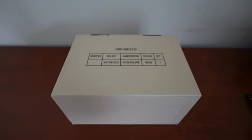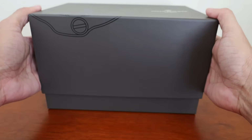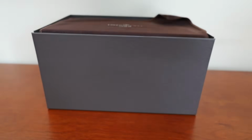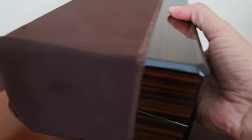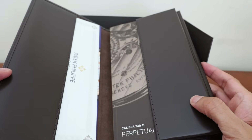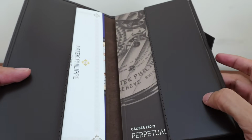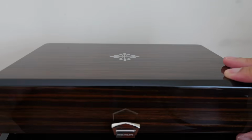The watch box for this perpetual calendar is standard for Patek Philippe. It comes with a shipping box, the outer cardboard box, and an exquisite polished wood presentation box. Underneath the box is the premium leather folio with the certificate with your handwritten name and address, and a brochure for the museum and the instruction manual.